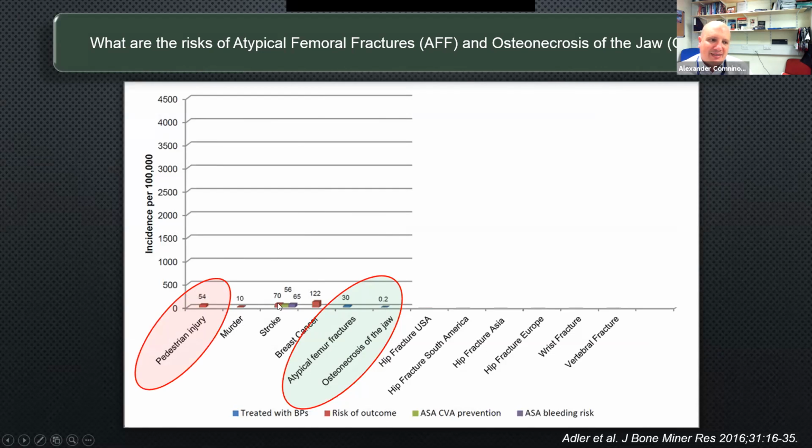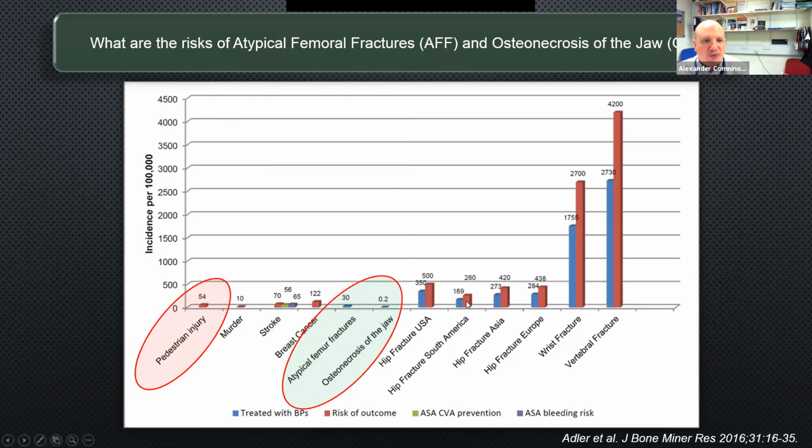Then stroke and breast cancer, you can see the risks here of a stroke, the risk of a breast cancer, also when you put them on aspirin, and the risk of bleeding on aspirin as well. So you can see there's a lot more risky things than atypical femoral fractures and osteonecrosis of the jaw. And crucially, these are the risks of the fractures. You can see the big, solid, tall bars for hip fractures and wrist fractures, with or without treatment.